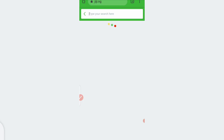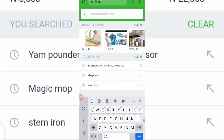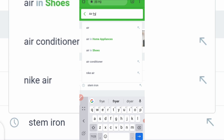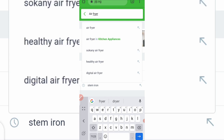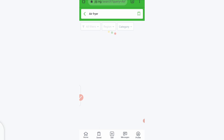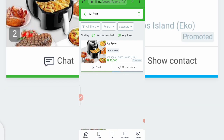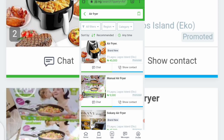Just come here to the search bar again and type air fryer. Air fryer. And then load it. So just waiting for it to load now. Good. These are the products we are looking for. You can see your air fryer.